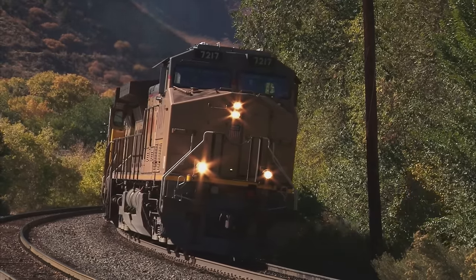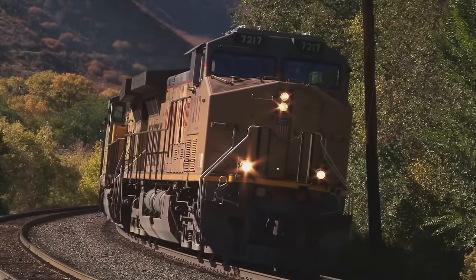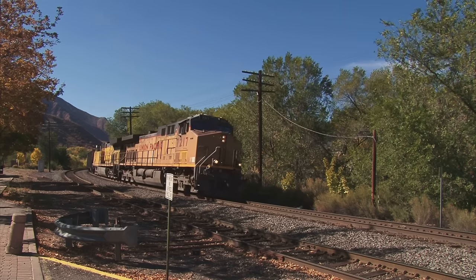UP 7217 slowly approaches the depot with a loaded coal train on the westbound track. It will be stopping to add remote swing helpers before continuing over the Moffat.